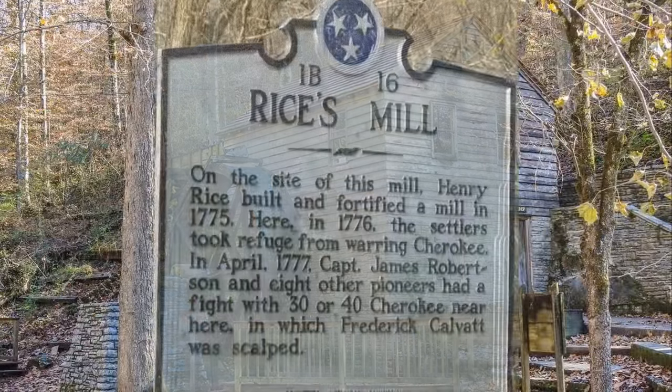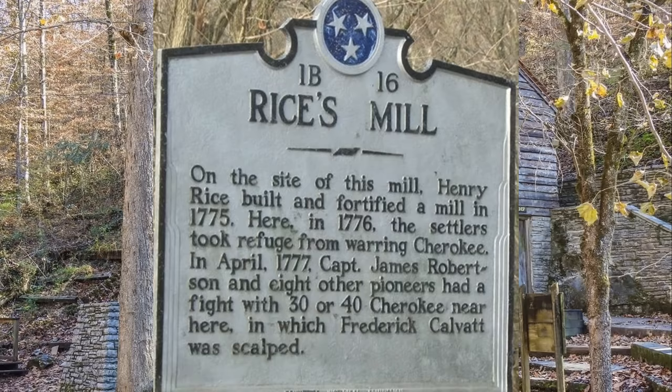And here's some history on Henry. I reckon he had a mill up in Virginia. And here's a marker up there in Virginia where they fought Indians. And just after that, he came down here into Lost Creek and spent the rest of his life.